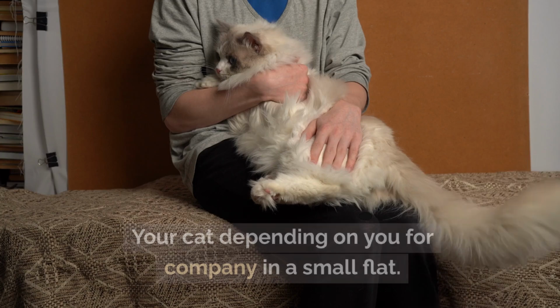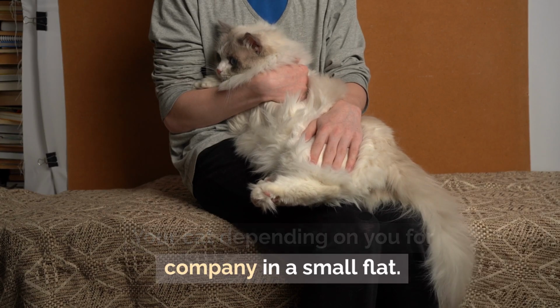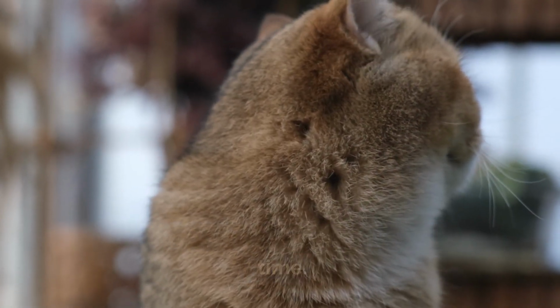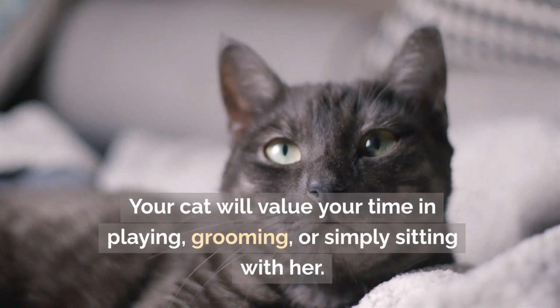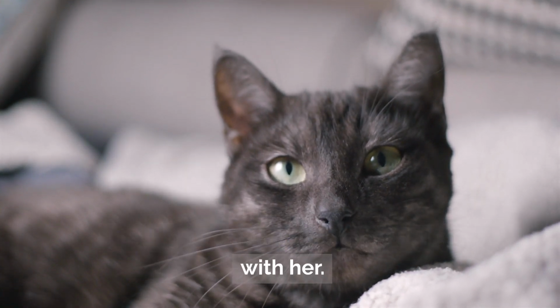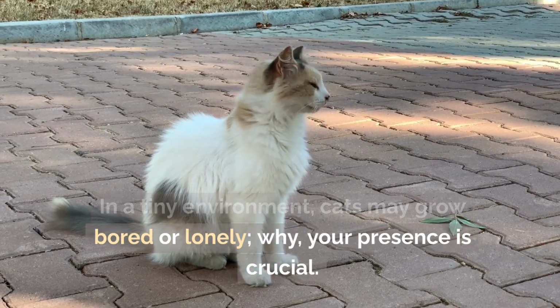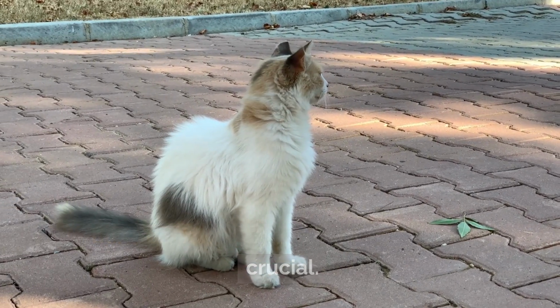Give your cat time. Your cat depends on you for company in a small flat. Make sure your cat gets daily quality time. Your cat will value your time in playing, grooming, or simply sitting with her. In a tiny environment, cats may grow bored or lonely. Why? Your presence is crucial.